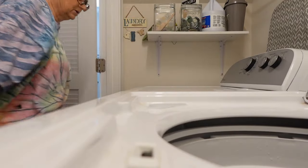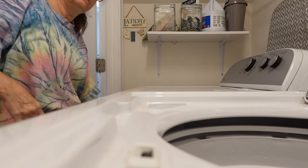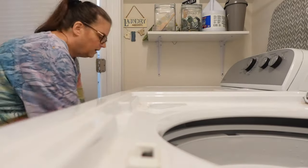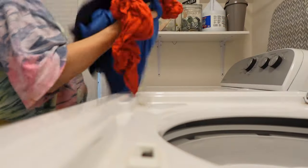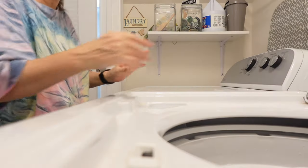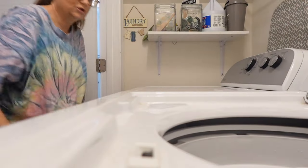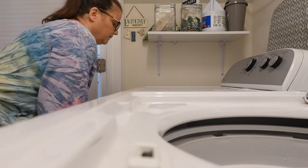I also want to show you the kitchen. We took a lot of things and put them on top of the shelves in the kitchen. No idea if you can see me. Maybe you can, but you can hear me. Took a lot of things and put them into little bins and crates and put it on top of my kitchen cabinets. Whatever would fit up there, we got up there.